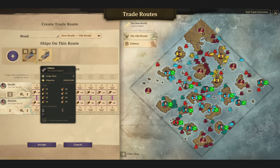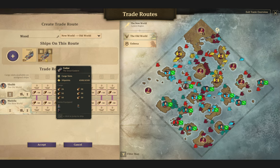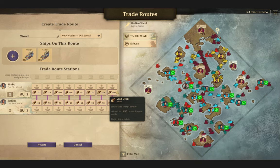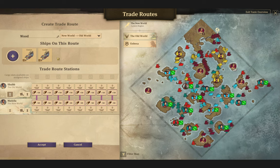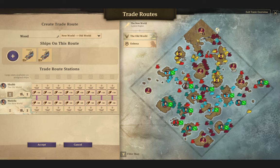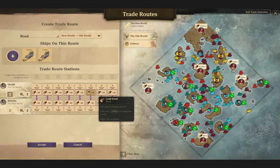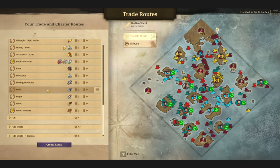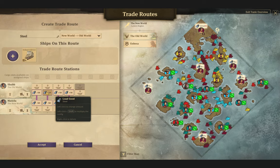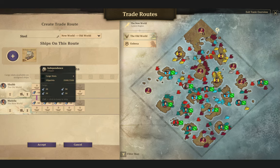But yeah, as soon as I rewatched the last episode, I felt pretty dumb, because I was really sure that this was 800. So anyways, there's another ship. There's two of these now doing wood, and it's working out well for the new world. So that's working. Also, the steel route, it was a schooner. It is now a clipper. The schooner was not carrying enough.